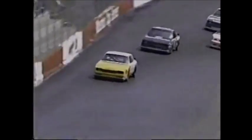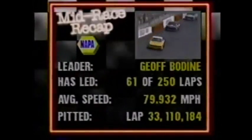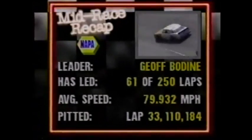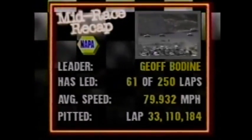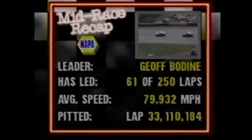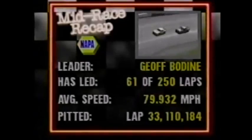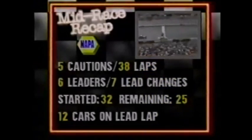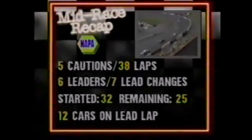Now our mid-race recap, brought to you by Napa. Jeff Bodine, the leader at the halfway point, had led 61 of the 250 laps. The average speed was 79.932 miles an hour. And the leader, Bodine, had pitted on laps 33, 110, and 184. We had 5 caution periods for 38 laps. We had 6 leaders and 7 lead changes.